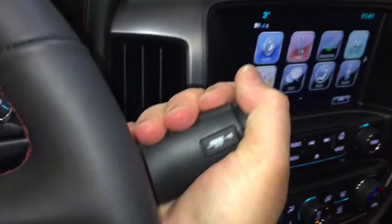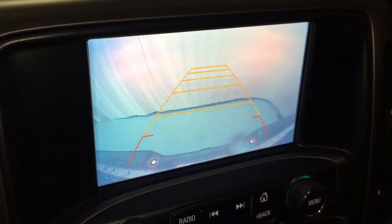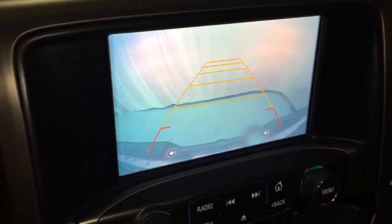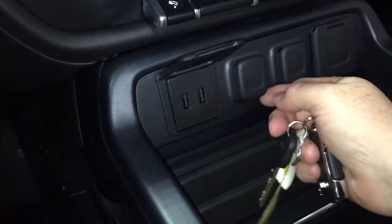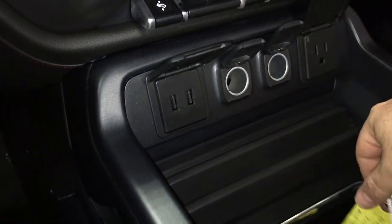So let's just throw this into reverse, take a look at the rear backup camera, and because we have those sensors already, this truck is letting me know through an audible tone that that wall is there behind me. So anything that's going to be in your way, it's going to give you a reminder to check out your parking situation. We also have our two USB ports, two 12-volt adapters, and we have a traditional household power outlet here.